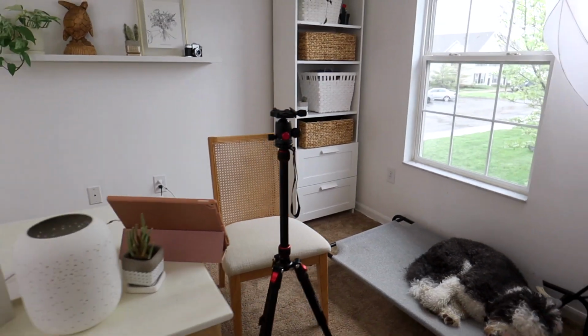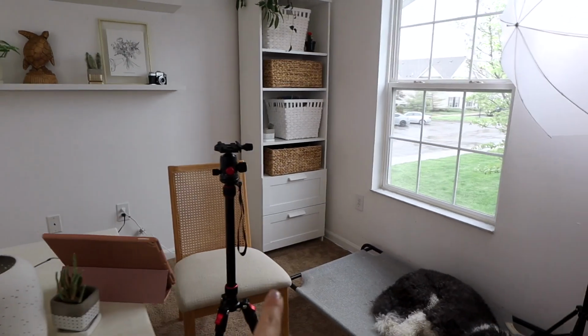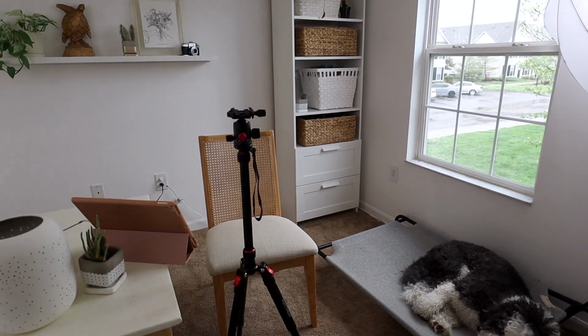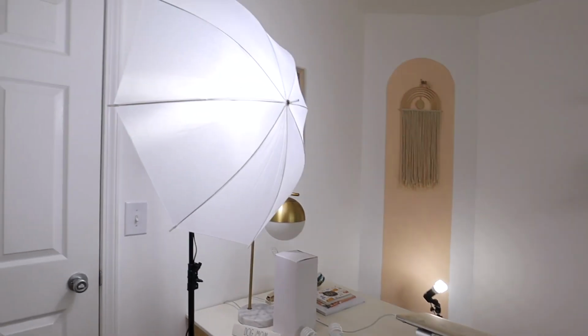If I was not wearing glasses and I wanted to set this up in a particular way, I would set my chair exactly where it is, but I might put my studio light right in front of my camera to have a nice pop of light, and then I would put one coming in at the side. So you'll see I have two set up here.